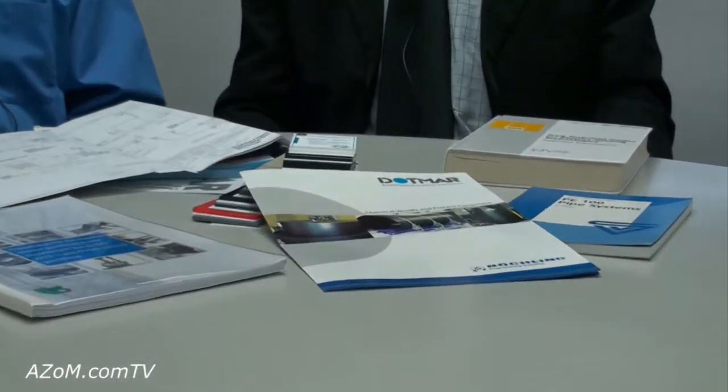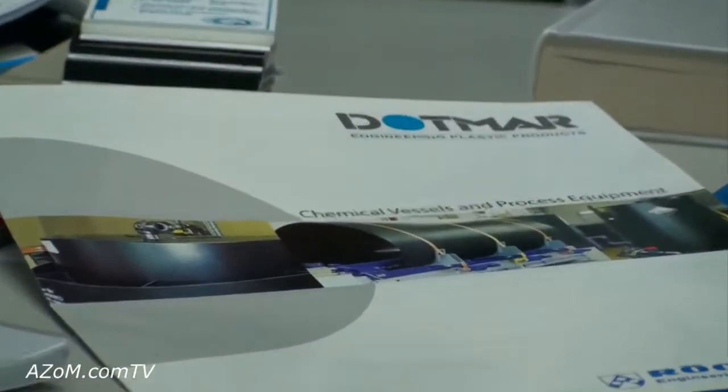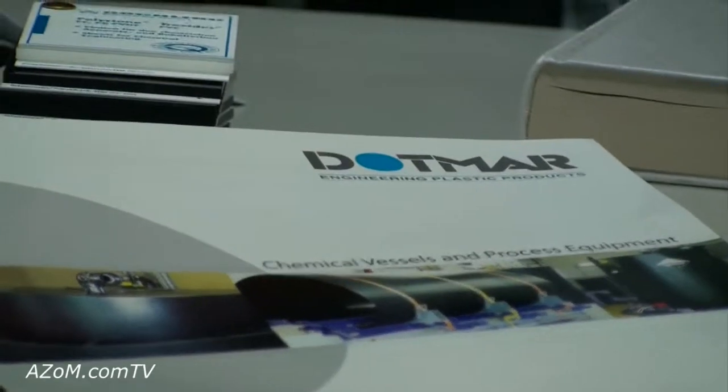We'll get provided with drawings or just a sketch. We will then run them through a program which works to the German DVS, which is the highest standard in the world, and we'll see what wall thicknesses, roof or floor they need, and whether metal supporting is required. That will then allow us to cost a whole fabricated vessel delivered to their site.